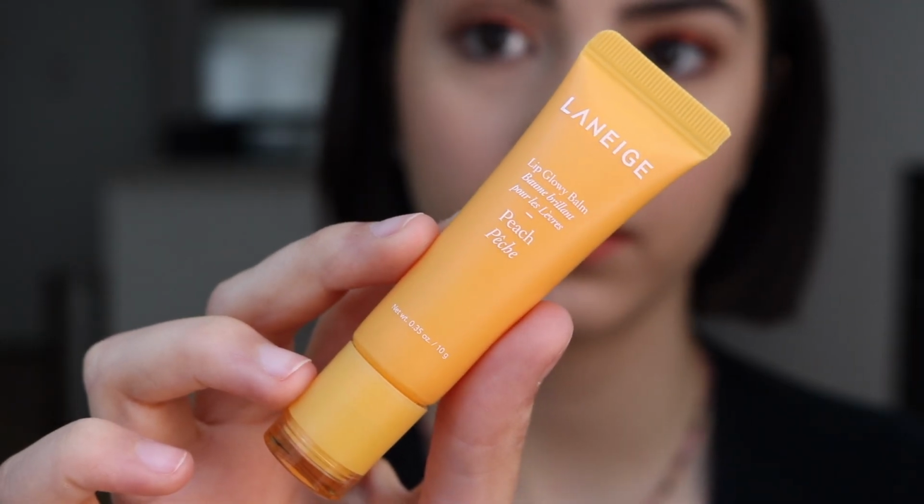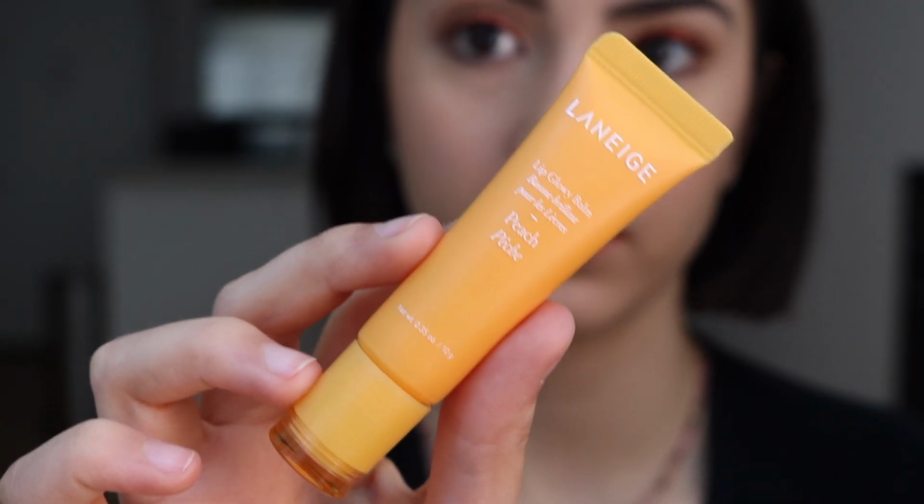I'm gonna start off with my eyes, but before doing that, I'm just gonna do a little lip prep. I bought the Laneige Lip Glowy Balm in Peach. I love peach, so I saw it in Jamie Page's recommendation video, and just had to buy it. Smells good. Ooh, it tastes so good. Has a bit of a tint to it, but it's not so bad and it feels really nice on the lips.